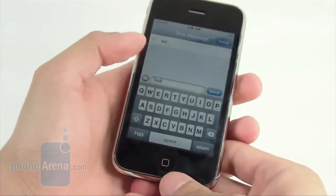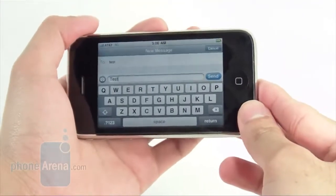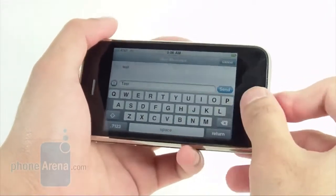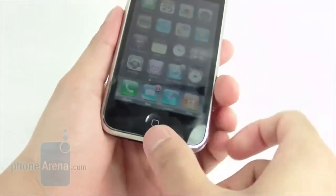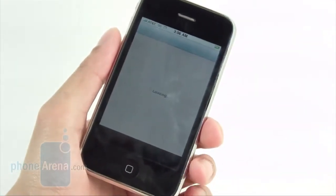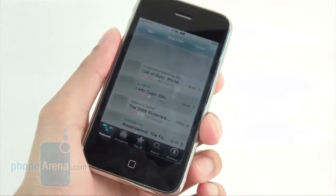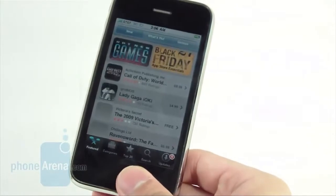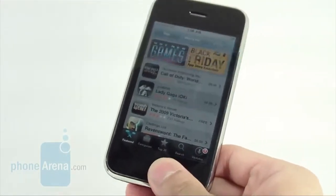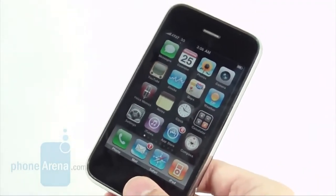If you're going to be texting, although it doesn't offer a physical QWERTY, we do like the fact that its responsive on-screen QWERTY keyboard works really well. It does autocorrect you, and it's probably the best on-screen keyboard out there. Lastly, the App Store definitely makes the phone, just because of its wide range of applications, and it's pretty good in depth. It makes the phone a little bit different because you're able to play games or run different applications. But the iPhone 3GS is still one of the better devices that's out there for AT&T.